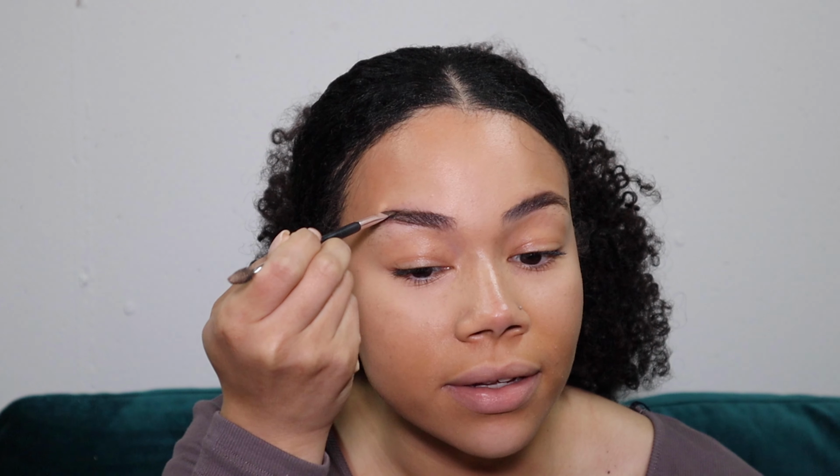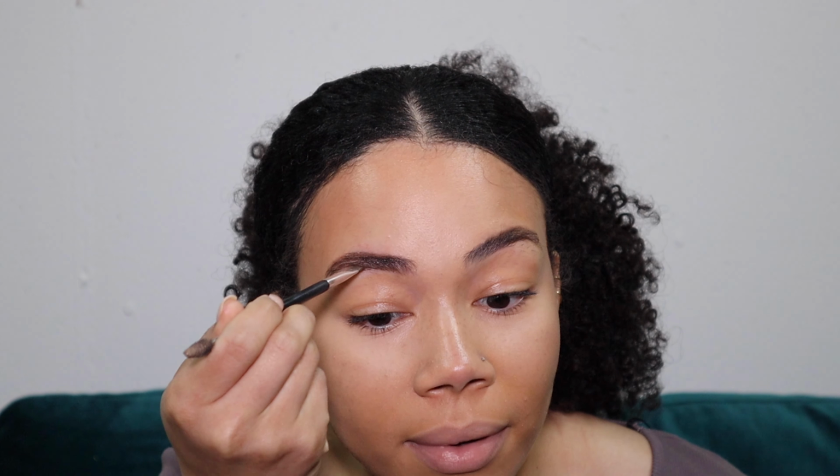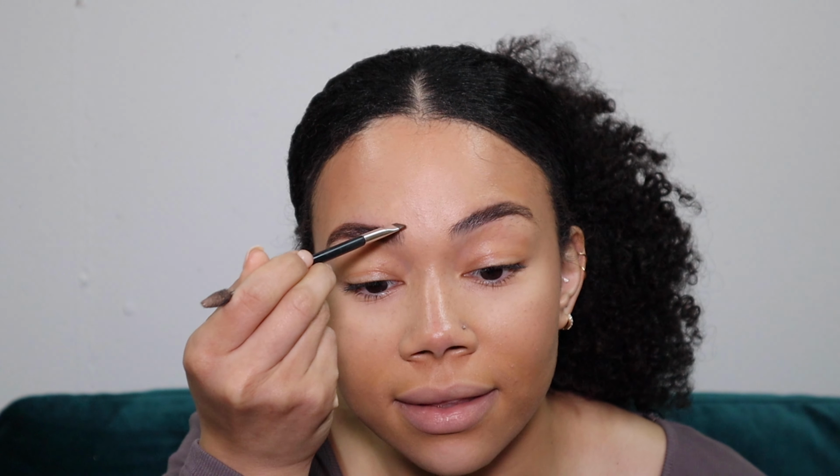Just like to make sure that they're filled in. Especially if I know I'm gonna be on camera, I do make my brows a little darker because they tend to get lost with these lights. So it's important to darken the brows so that it pops up when you're filming and things like that. Okay, we're all set with that.